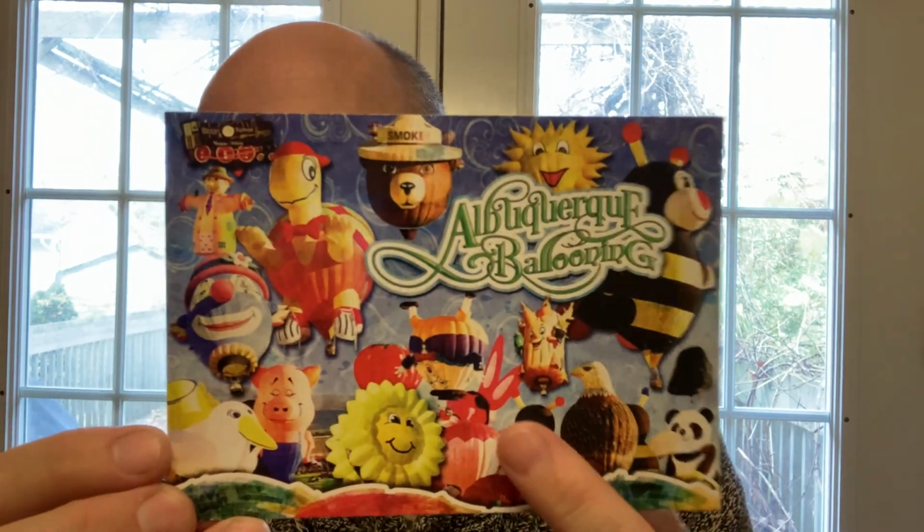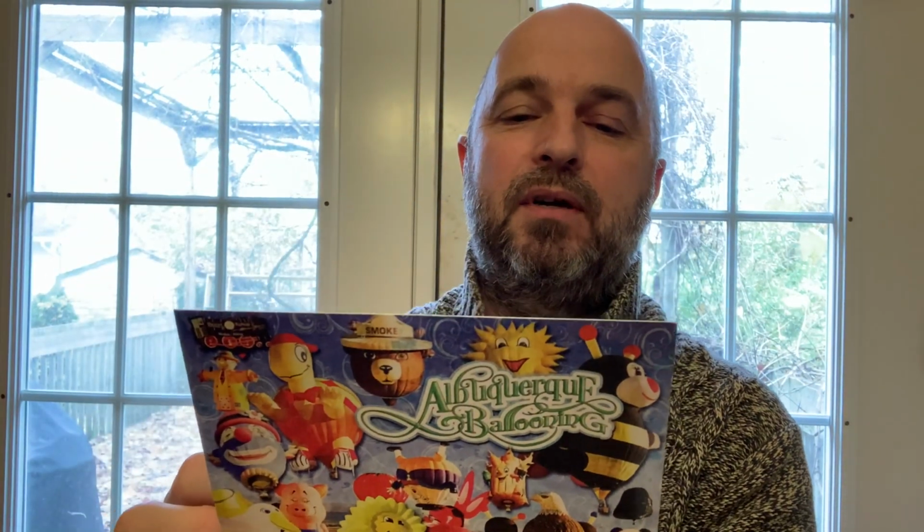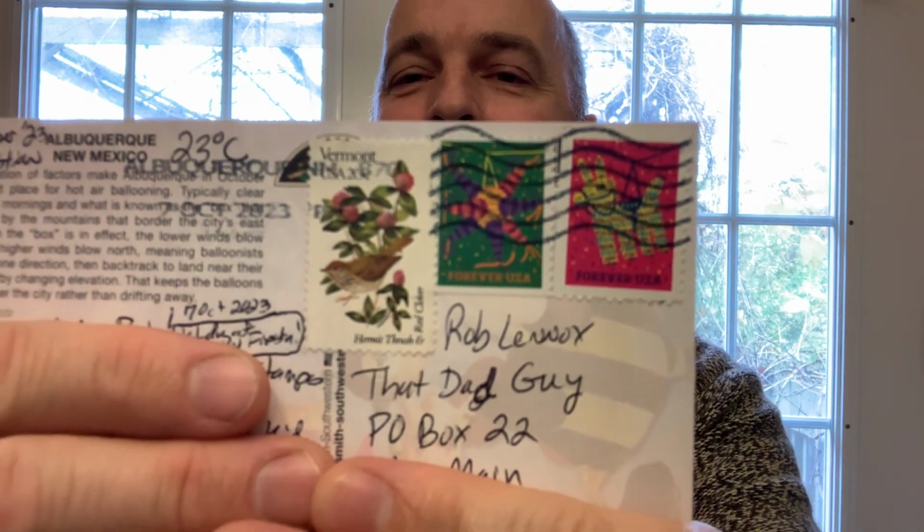So it was kind of nice to see this card and all the activity that's there. And then he said he put piñata stamps on the back in honor of my birthday. So thank you, Robert, for those. It'd be nice to see what kind of candy was inside of them.